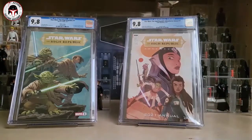Next up, I got a couple of really nice High Republic-related Star Wars books. These are fantastic pickups. I'm really happy with them.